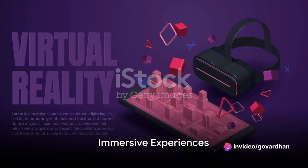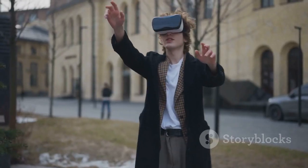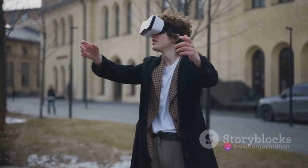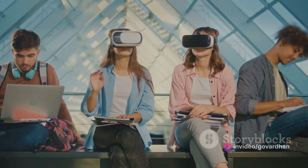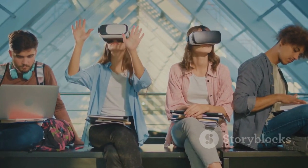Imagine being able to traverse the depths of the ocean, soar through the Milky Way, or walk through the historical streets of Rome, all from the comfort of your living room. This is the power of virtual reality. It creates immersive experiences that can help individuals learn, practice, and explore in a safe and controlled environment.